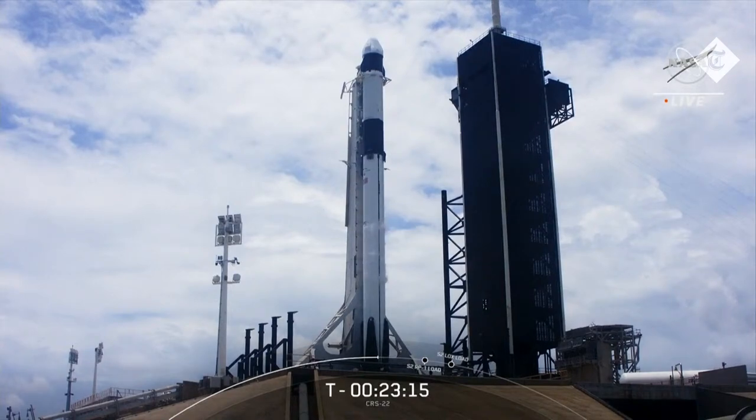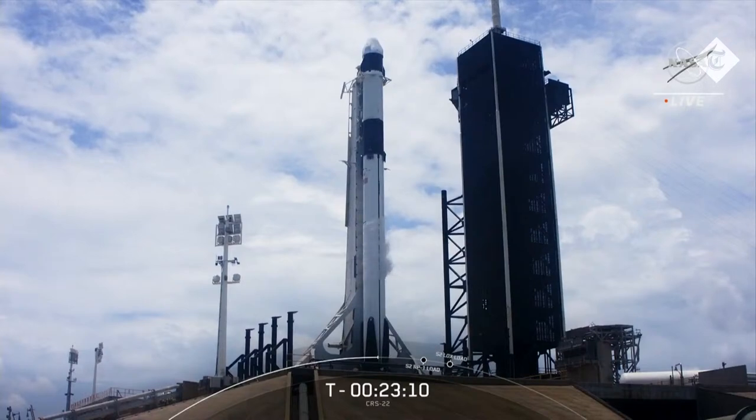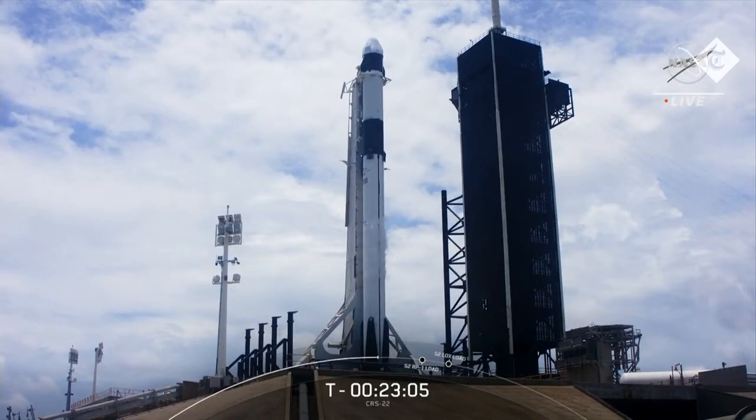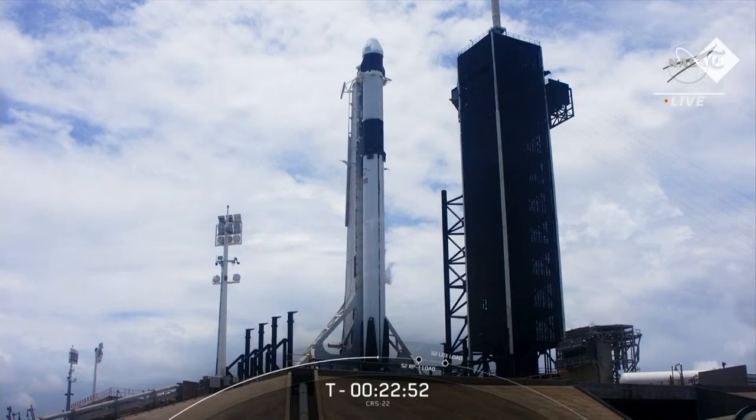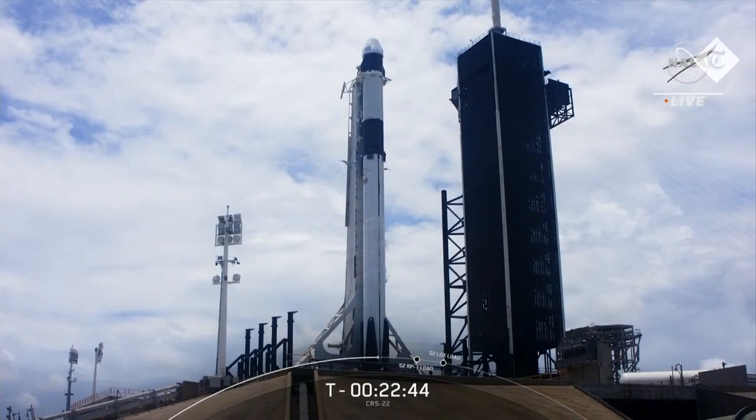And again, we're looking live at the launch pad there. You can see some of that liquid oxygen venting off of the first stage Falcon 9 booster. One other really cool thing about this first stage booster, if SpaceX successfully recovers it and refurbishes it, this is the same booster slated to launch the next four astronauts to the International Space Station in October. Those will be NASA astronauts Raja Chari, Thomas Marshburn, Kayla Barron, and European Space Agency astronaut Matthias Maurer. So NASA's Commercial Crew Program folks are watching this mission closely with a particular interest in that first stage booster.